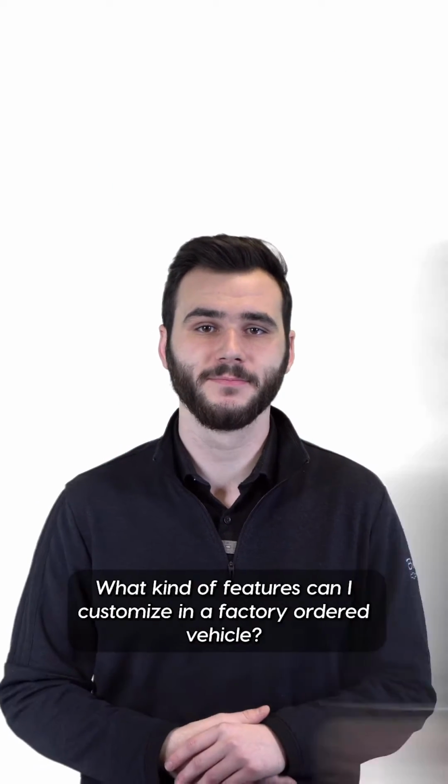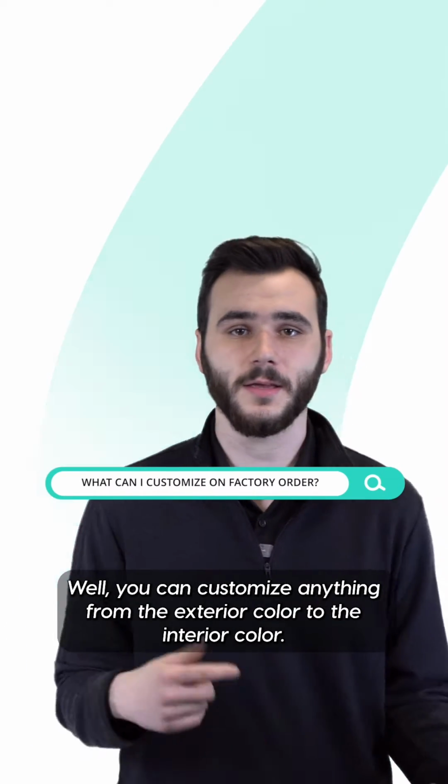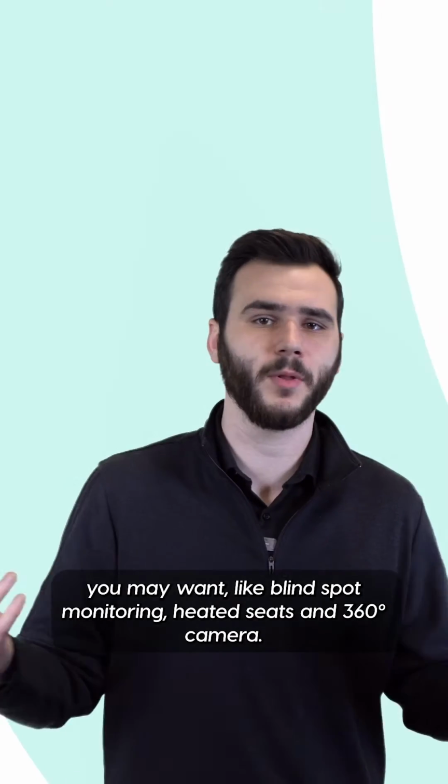Some questions from the web. What kind of features can I customize in a factory ordered vehicle? Well, you can customize anything from the exterior color to the interior color, specific options you may want like blind spot monitoring, heated seats, and 360 camera, all of those things.